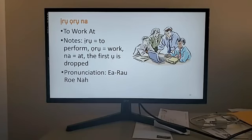Okay, to work at something, all you're doing is adding a word to it. Na is the equivalent of at in this case. So it will be Ea-Roe na, to work at. Again, it comes from the root words Ea-Roe, which is to perform, Ah-Roe, work, and na means at. And of course, you fill in the rest where you work at, a bank or whatever it may be. So Ea-Roe na, to work at.